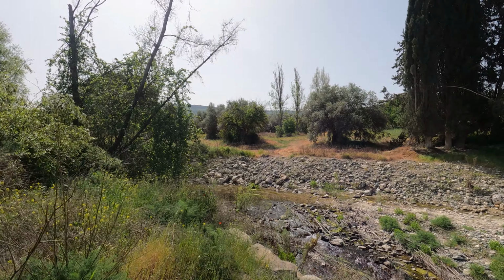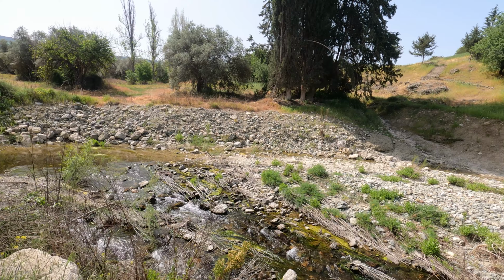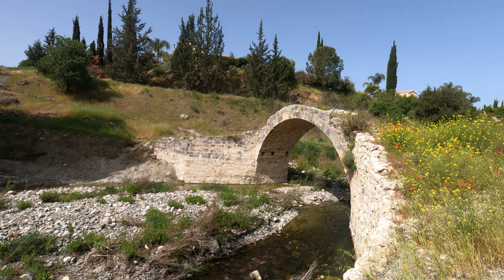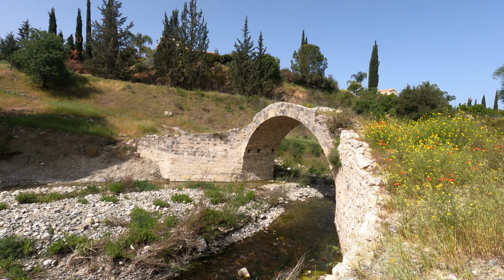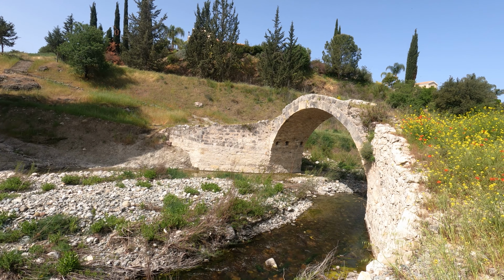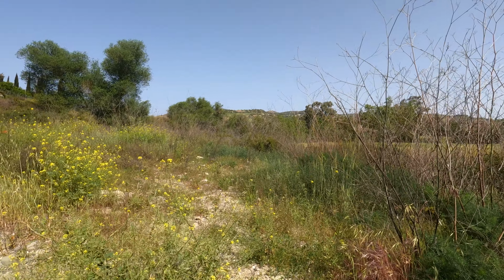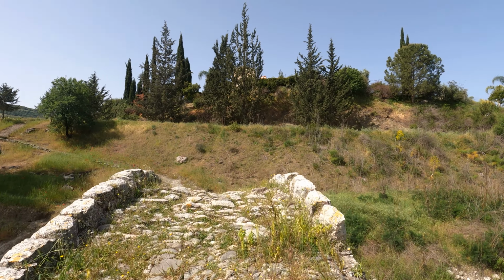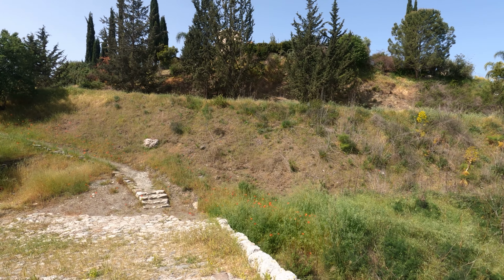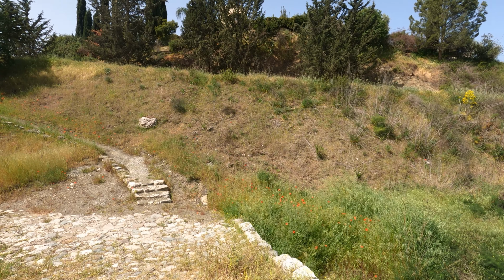Yes, the Venetians built these bridges to help them get all their rocks and minerals that they mined up in the mountains down to the ports. There you are. And they're dotted around Cyprus. I think there's about 20 or 30 official ones. A few chances that are claiming to be that. Amazing to think how old this bridge is.